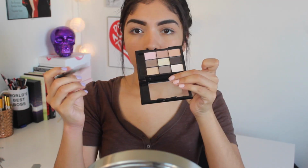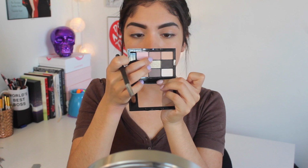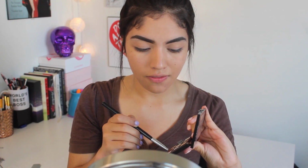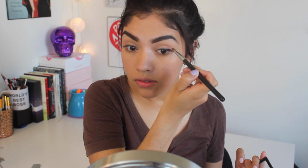Now I'm going to go back into my little palette here, and I'm going to grab this shade, which is just a tad bit darker than the first one we used. And I'm basically just going to focus this in my crease just to deepen it up a little bit more and add some more dimension.